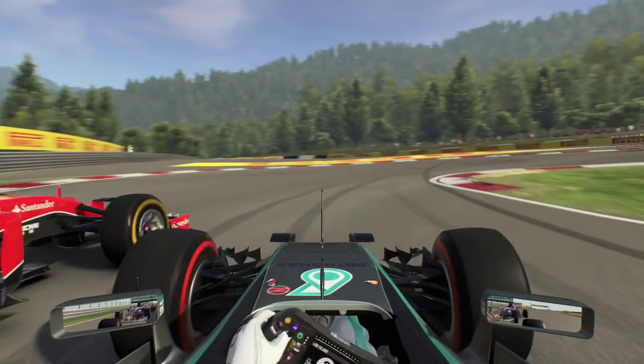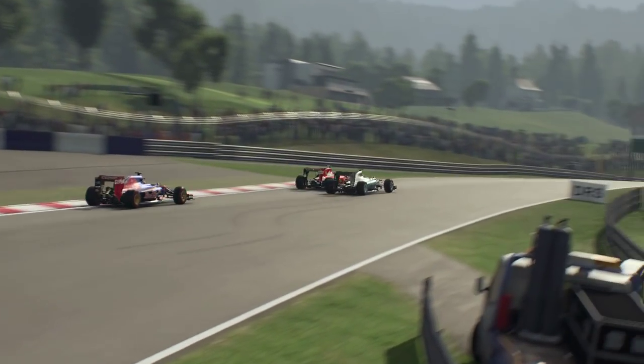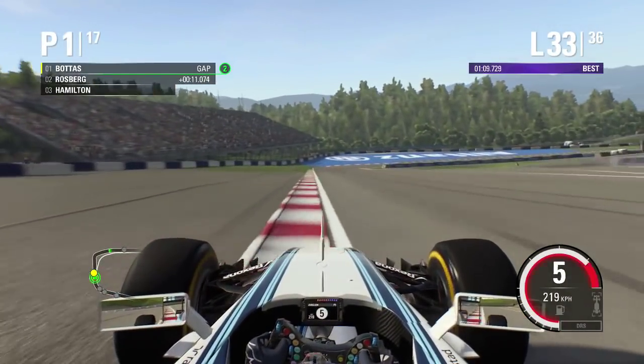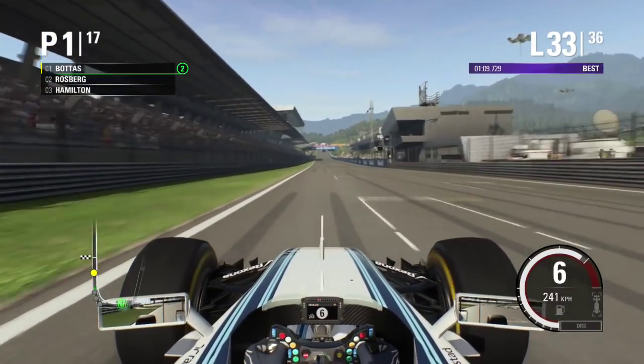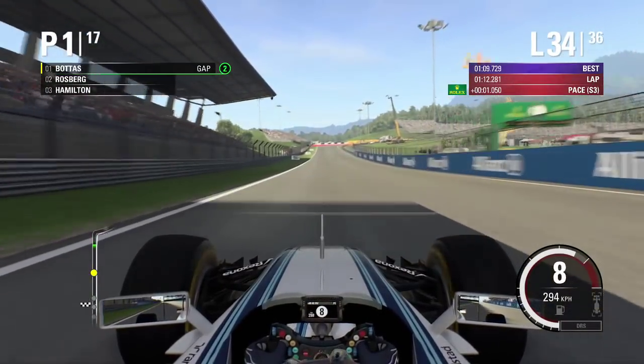This is a replay of him passing Raikkonen for a final spot on the podium. Of course, he is on fresh super soft tyres, so he is very quick at this phase of the race. 11 seconds from us to Rosberg, but only 3 seconds from Rosberg to Hamilton. So I think for sure Hamilton is going to get himself back into second. Is he going to run out of laps though before he catches us?